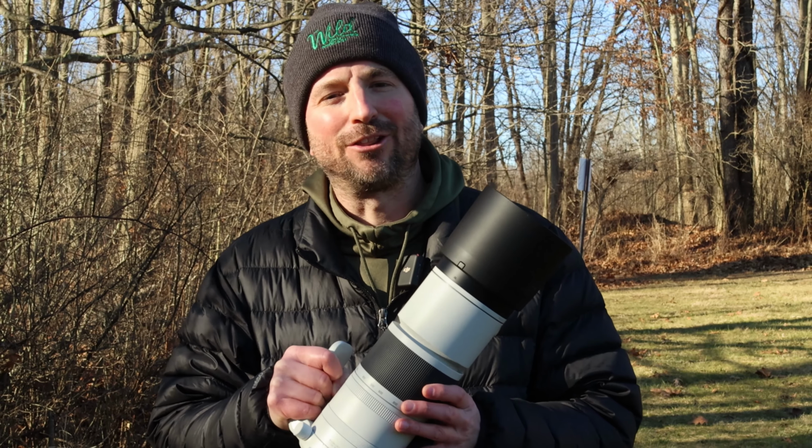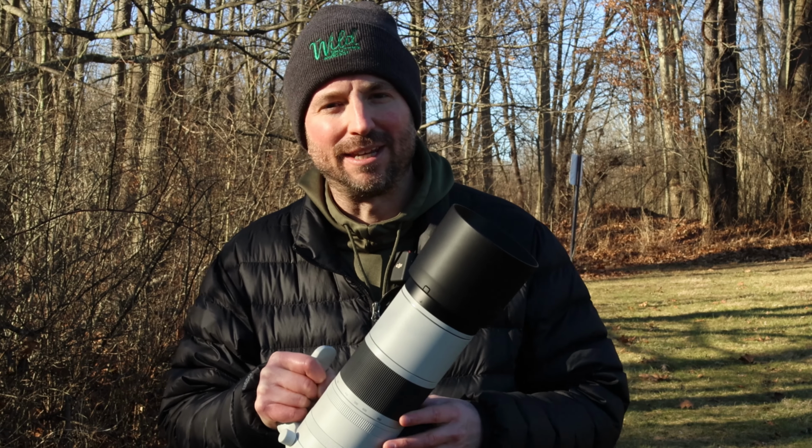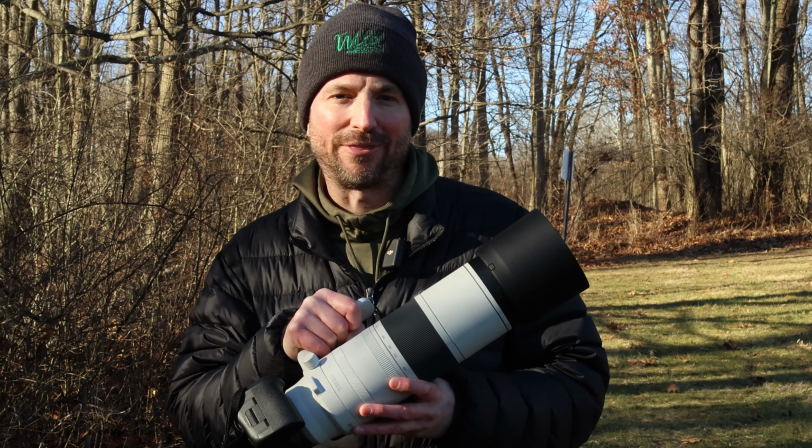So I've only had about an hour with the lens, but so far so good. I'm excited to get it out a little bit more and try it in different atmospheric conditions, different weather conditions, different lighting conditions. Put it on the R7 and see how it performs with that camera. But so far so good. I had a lot of fun using it, and for me, that's what it's all about. Did I enjoy the experience? And if so, then it was worth the money.